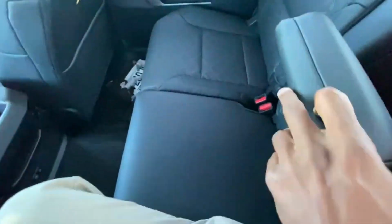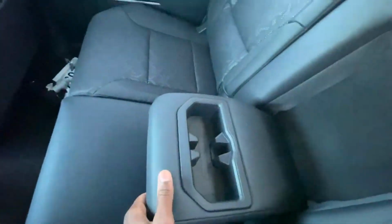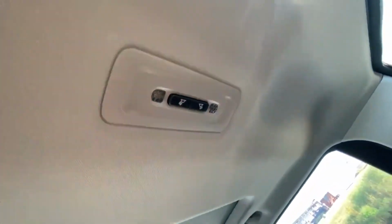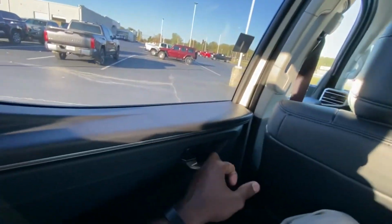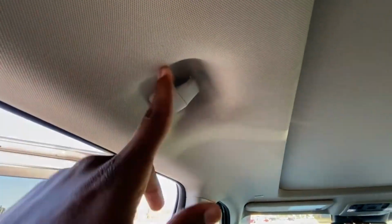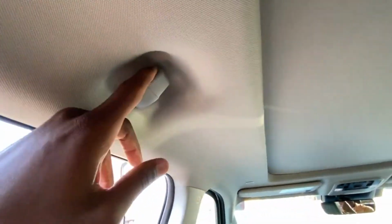Now the center seat, you can fold that down. Bottle holders here. We get these premium reading lights in the back. And there is the sunroof shade there. And I'm glad they put these here. I can hang several hangers, metal or plastic, on this hook here. It seems like it's strong enough to hold a few shirts, maybe a uniform or two.